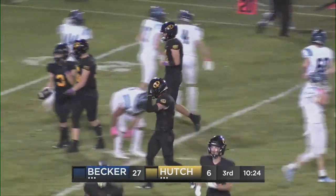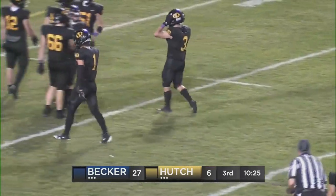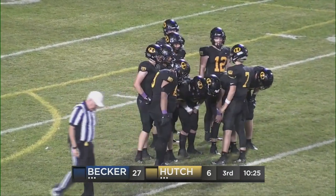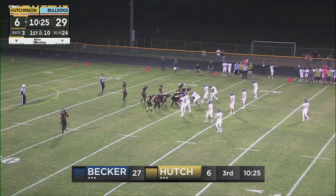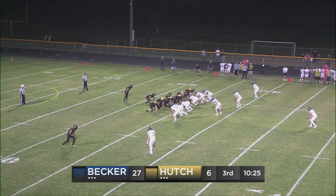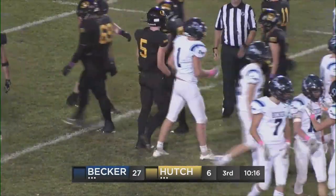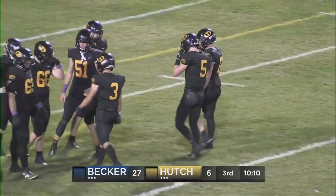And here's a return by Croat. He takes it out across the 20. And Hutchinson will take over first and 10. And Hutchinson in real trouble now. This is a Becker defense that has allowed just 2 touchdowns all year to opponents' first teams. They beat Hill Murray 51-0. They beat Providence Academy 13-9. They shut out Holy Angels 14-0. And here's the handoff to Thody, and he ran into his own guy who got blown back. And not much there for Thody. And then last week they beat Wilmer 42-7. They've outscored their opponents 120-16.